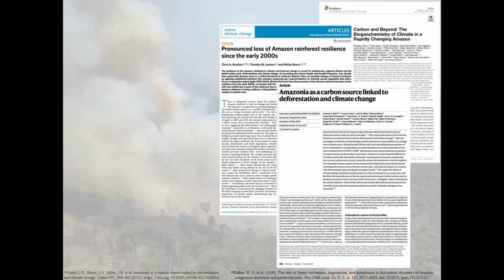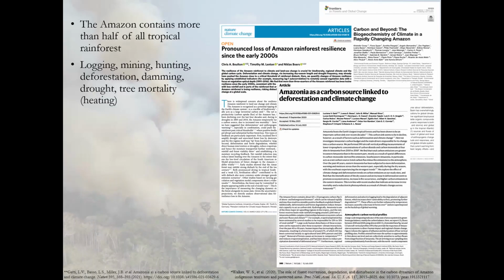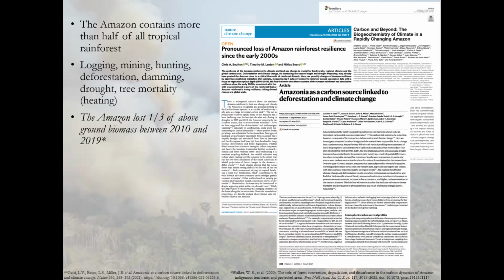Let's look at Amazonia. The Amazon contains more than half of all tropical rainforest, but it is being logged, mined. There's hunting, deforestation, damming of all the rivers, drought and tree mortality happening. Combined, the Amazon lost 1/3 of all above ground biomass over the last decade. 1/3.